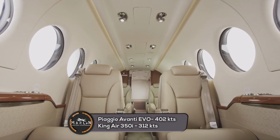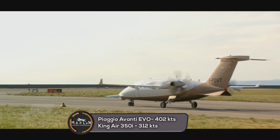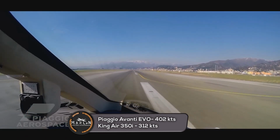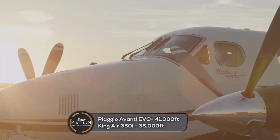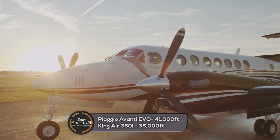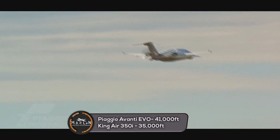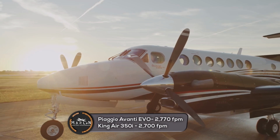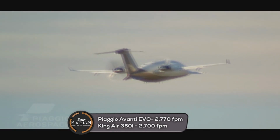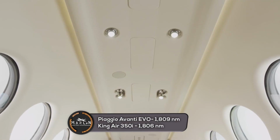It has a max cruise speed of 312 knots, while the Piaggio P180 Avanti EVO, with that name it sounds fast. It has a max cruise speed of 402 knots. That's an impressive speed for a turboprop aircraft. The King Air 350i can also not fly as high, with a service ceiling of 35,000 feet, while the Piaggio P180 Avanti EVO has a service ceiling of 41,000 feet. The max rate of climb on these aircraft are 2,700 feet per minute for the King Air 350i and 2,770 feet per minute for the Piaggio P180 Avanti EVO.